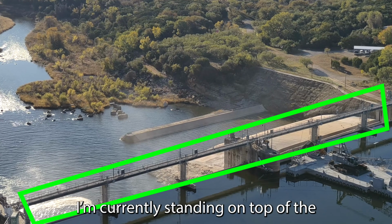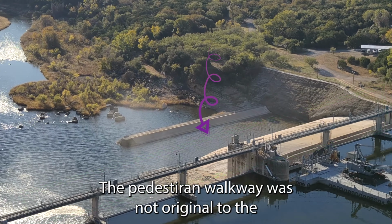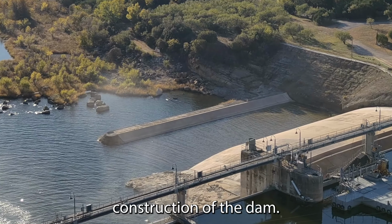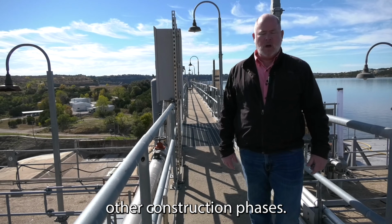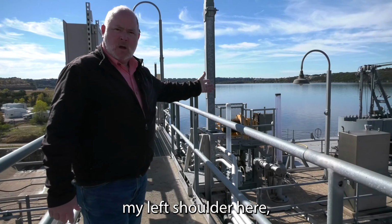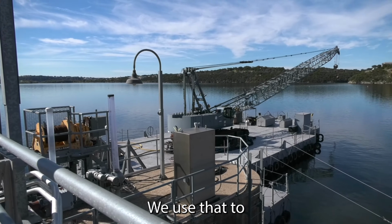Currently standing on top of the pedestrian walkway above Gate 3. The pedestrian walkway was not original construction of the dam. It was added on in the mid-1990s when we did some other construction phases. If you look over my left shoulder here, you'll see a barge with a crane on it. We use that to conduct maintenance.